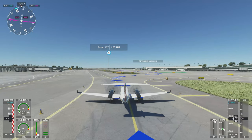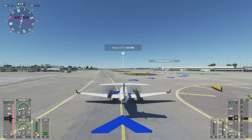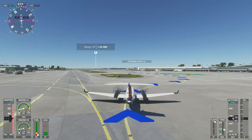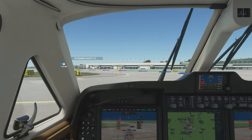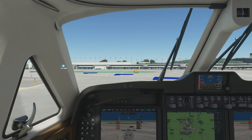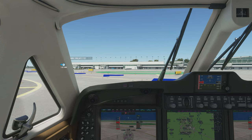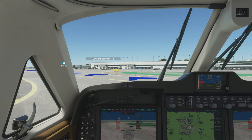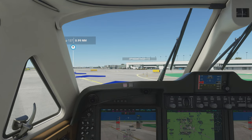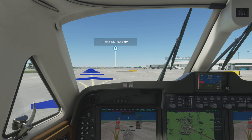I think I still have to... Yeah, I still have to cross a runway. I'm way over on the other side of the airport. Airport seems very flat. Like, you don't have to worry about rolling. It just seems to want to roll fine. It's another one of those zebra aircraft. Interesting.